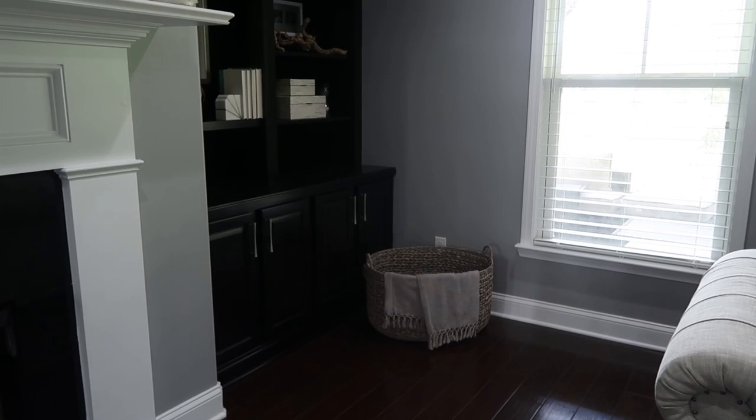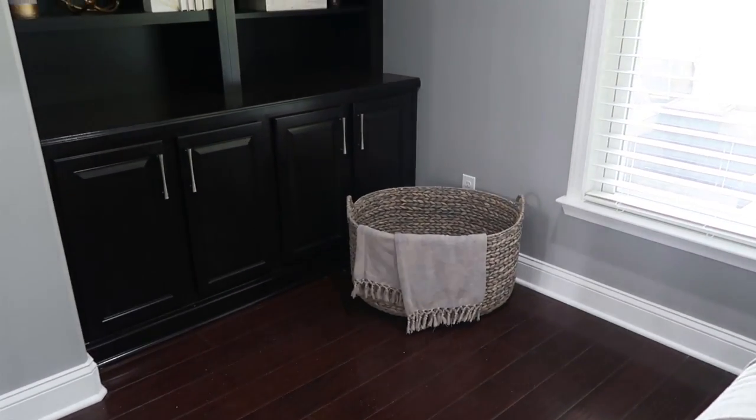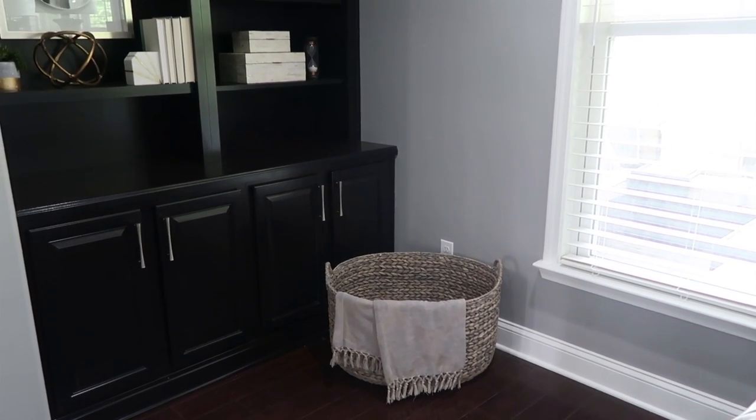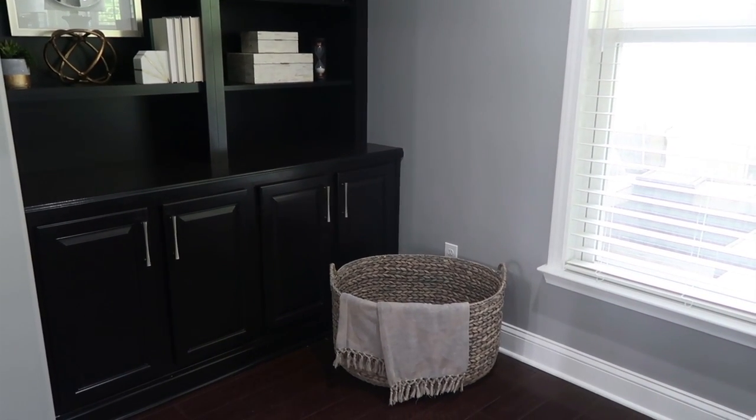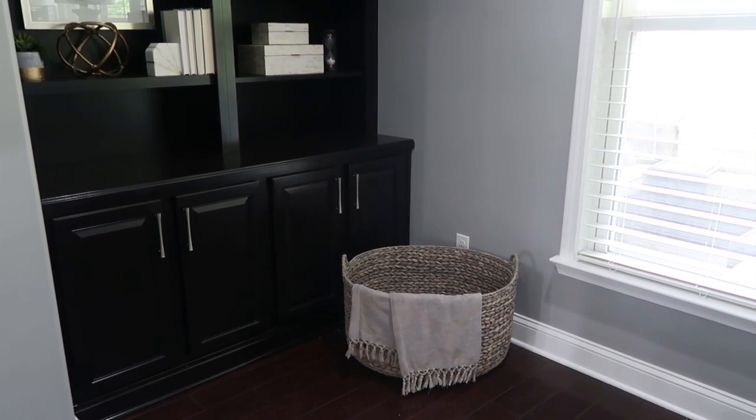I just felt like that corner was dead. When I came in the house, I was like, something needs to go right there. It just felt a little naked, and I'm not someone that likes something in every single corner of the house, but I did feel like this corner needed something.